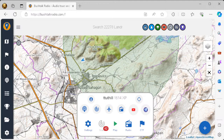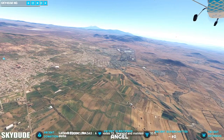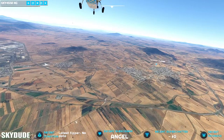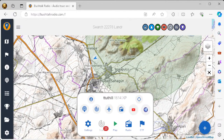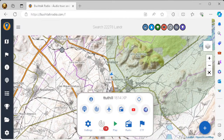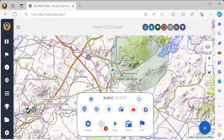Ciudad Sahagún. A sahagin is a monster in Dungeons and Dragons, the water monster. Okay. And then beyond that, some highway. San Miguel Omatusco. Hero San Isidro. It's done a lot of stuff.